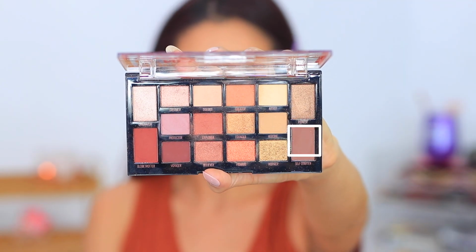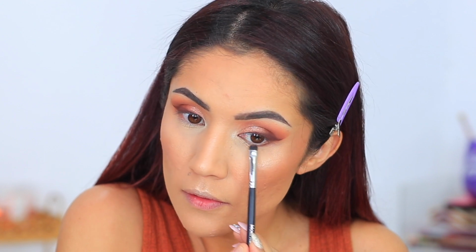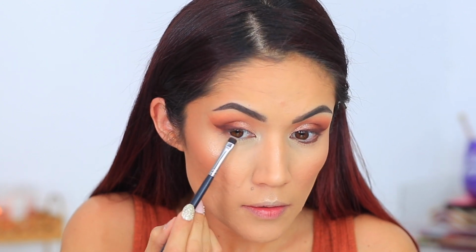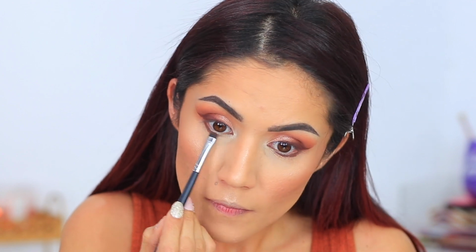We're going to go ahead and work on the bottom lash line really quickly. I think I'm going to go in with the shade Self Starter, and I'm going to run that on my lower lash line. Ooh, I did not expect it to be that pigmented. Holy moly.